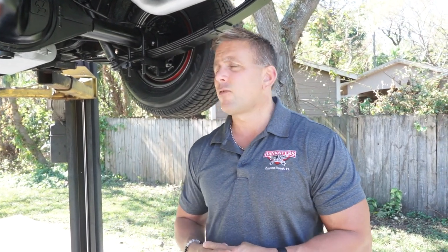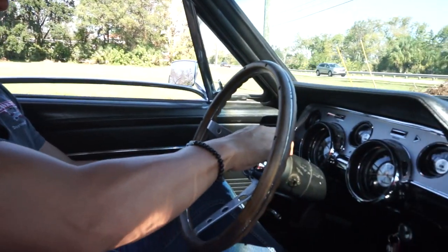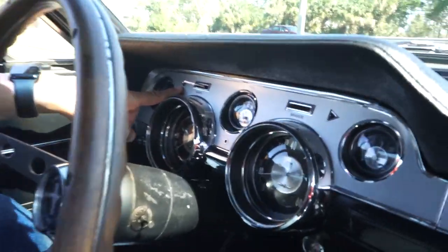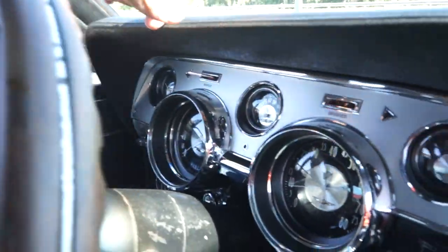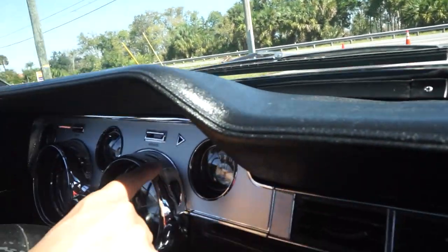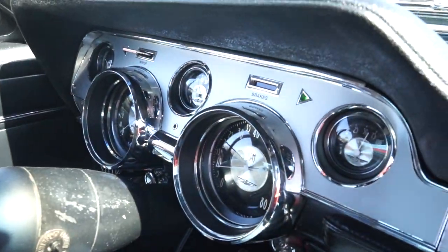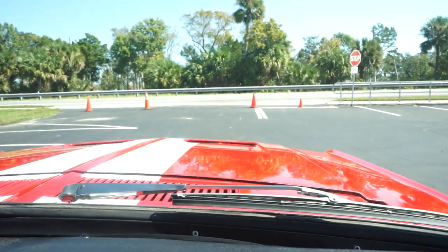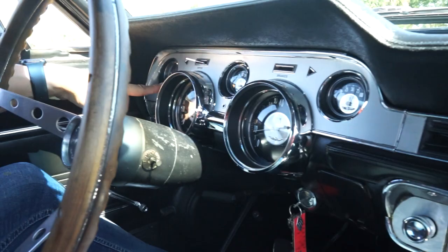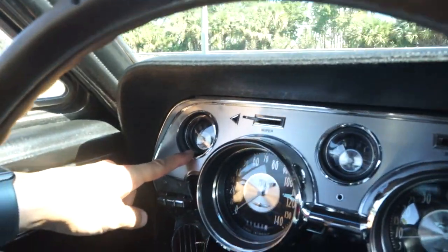Let's set the 67 Ford Mustang down on the ground. It's a beautiful day here in Daytona. We'll take it out on the test drive and show you guys how the car runs. Okay, inside our 67 Ford Mustang, horn. Driver's side turn. And in the hood. Passenger side turn. And in the hood. Not sure if you guys can see that with the sun glare or not. Temp, we just started the car. We'll see if that comes up when we're driving.